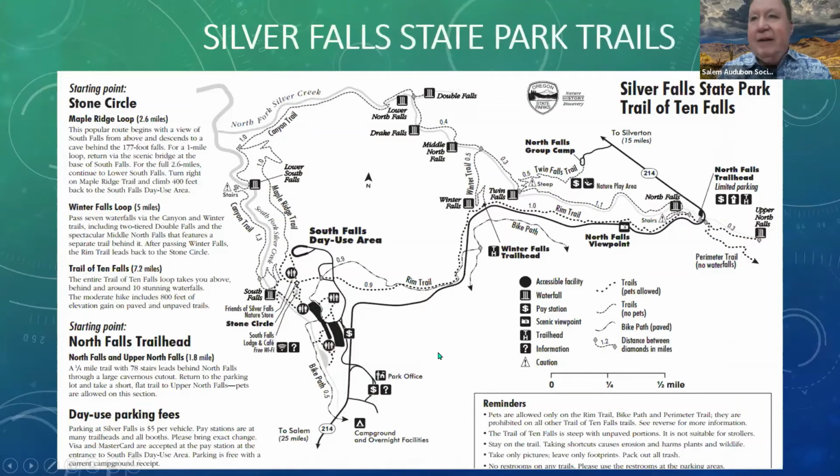And if you go there, you can download this map. Just Google Silver Falls State Park, and you can download the map. Here's a map of the 10 falls. Upper Falls to North Falls. And here's a rim trail that takes you all the way around. Come all the way around all the falls.